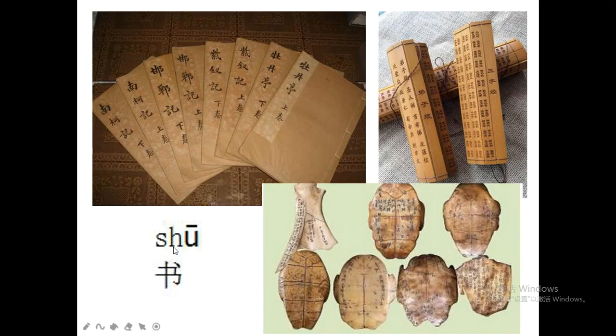Let's see another one. This is very easy new vocabulary. 书. So these Chinese books are the traditional Chinese books because you can see the binding is on the right side and then you turn and then you read from right to left. And it's opposite from modern books, right? And these are the ancient bamboo books. These are the animal bones, basically tortoise or turtle you can call. So the characters carved onto that.